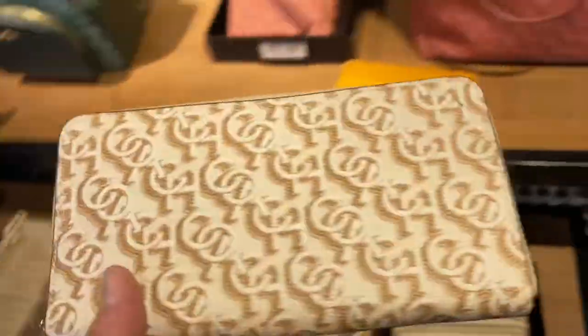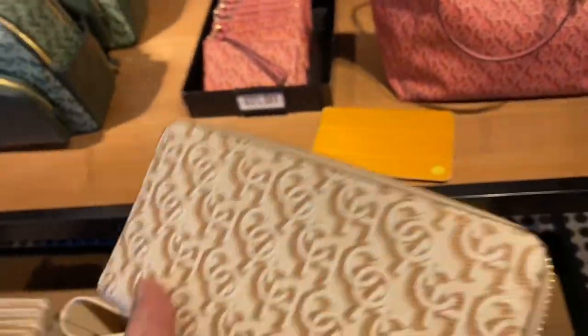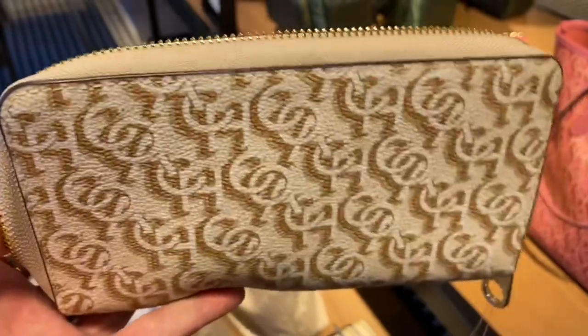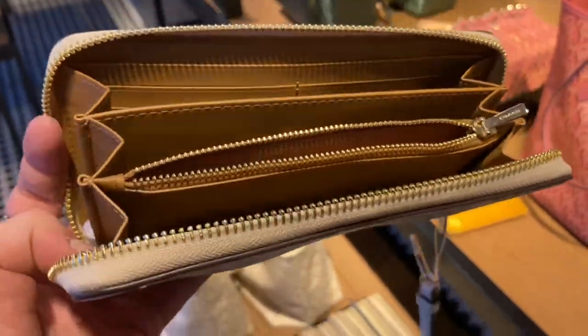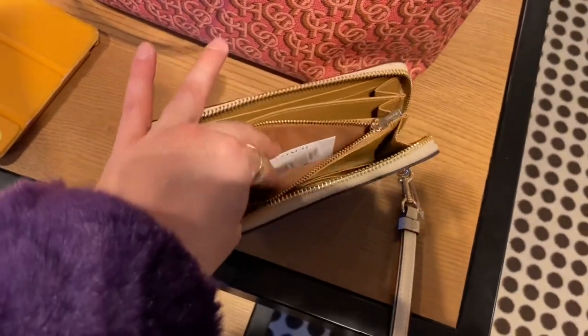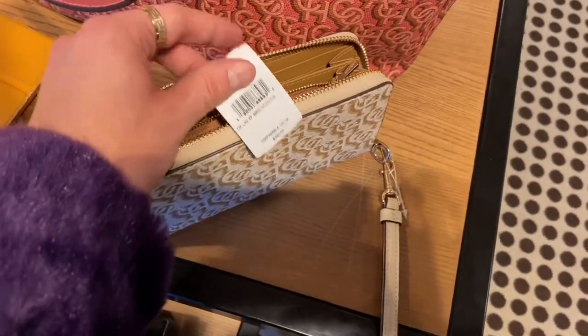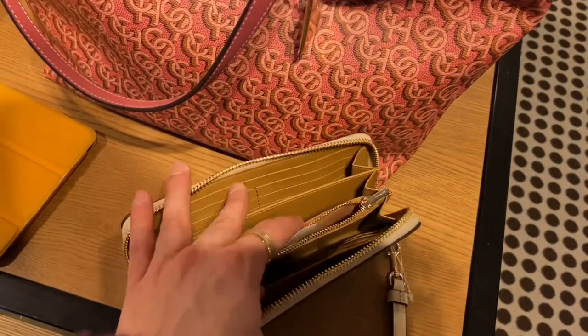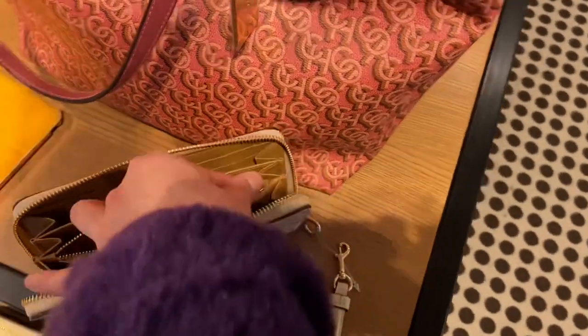And here we have the large corner zip around wallet in the beautiful chalk monogram. The chalk monogram has the nice glovetanned leather, sorry, the nice browned tan leather look. A whopping $360. Like, ma'am, that is insane. Am I crazy for thinking that's insane? Because I think that's insane.